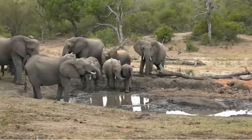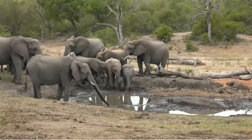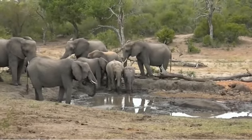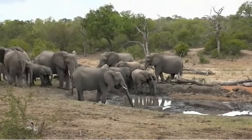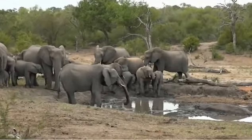And hippo kill a lot of hippo. They are very aggressive towards their own species, with up to 50% of all the hippo that die in a year actually dying because of fighting amongst one another rather than anything else. Can you believe? Let's have a look at all these elephants. Isn't that just a fantastic sight?